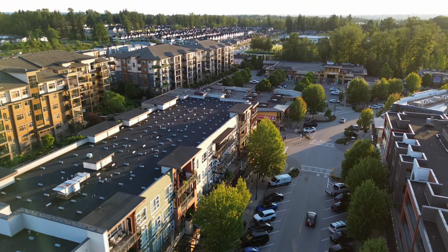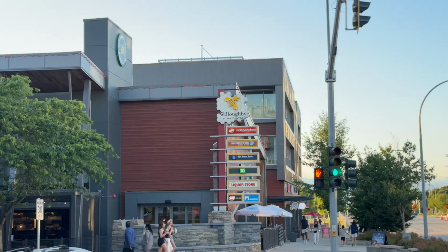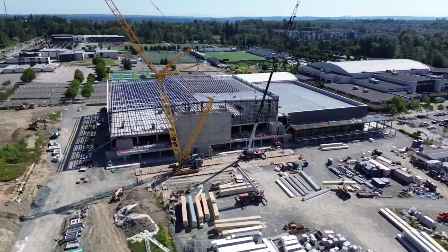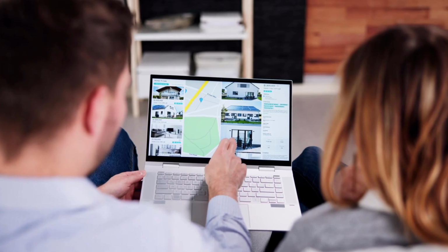Willoughby is no longer the affordable option it once was. In fact, it's now one of the most expensive neighborhoods to live in all of Langley. Buyers are constantly competing to take advantage of all of the benefits we've discussed in this video: the schools, shopping, convenience, and the constant improvement to the area. If you're planning to buy here, expect competition. Multiple offer situations can be very common, especially during busy markets, so you'll have to put your best foot forward if you want to give yourself the chance to close the deal.